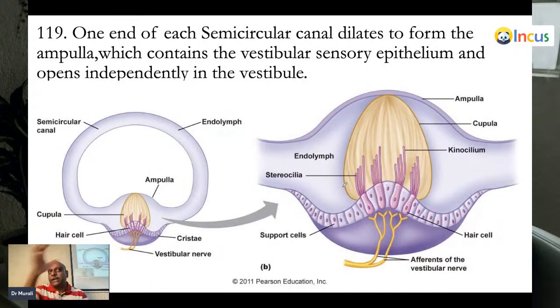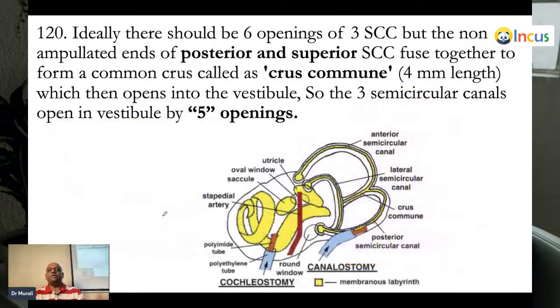Now, if you look at the semicircular canal, one end of it is dilated, and the dilated end of the semicircular canal is called ampulla. And what is there in the ampulla? There is a vestibular sensory epithelium, and it opens independently in the vestibule. That's what you need to remember. So we call it vestibulo-cochlear. Vestibule is related to what? Balance. Cochlea is associated with hearing, right? So we have an ampulla at one end of the semicircular canal, which is having the vestibular sensory epithelium, is what you need to remember.